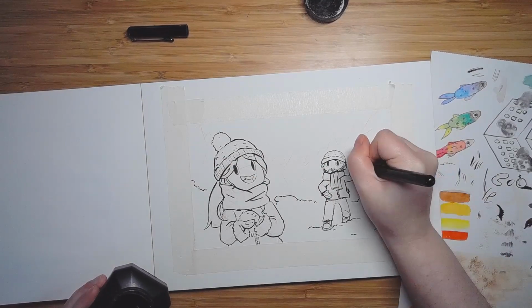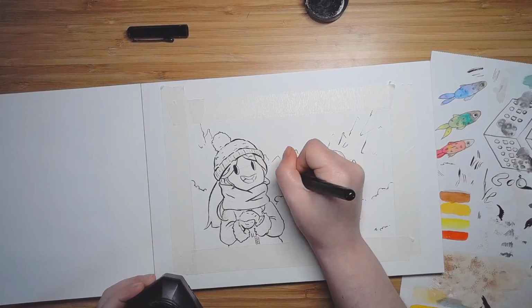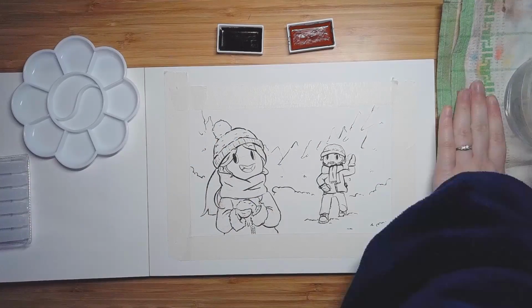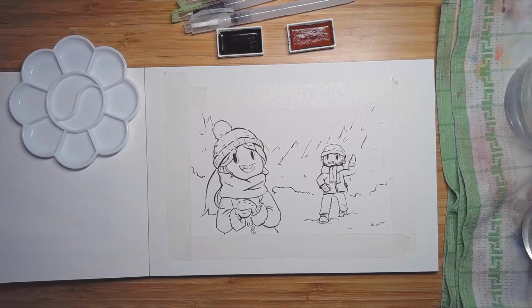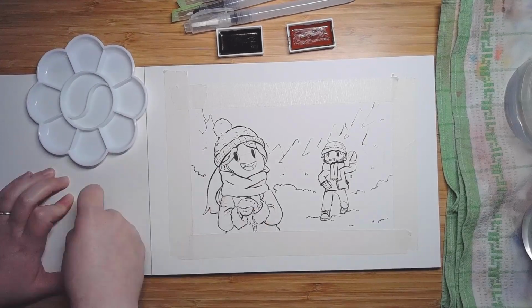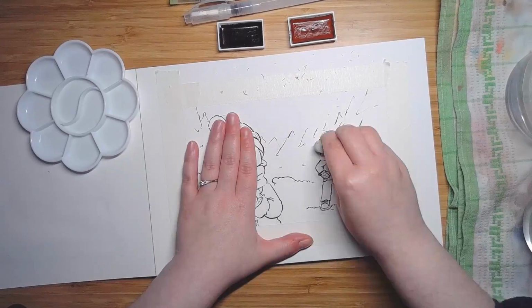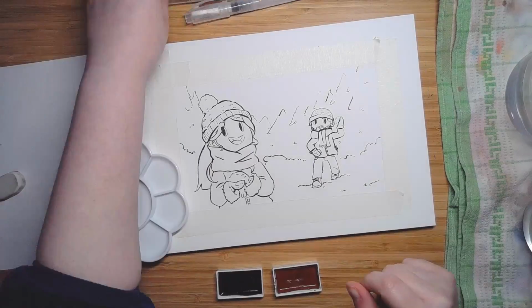So the bubbly, kind of cloudy lines that you can see in the background are basically to represent the snow. And yes, this is the final inked process. I had to wait a little bit because last time it smudged on my canvas, so I didn't want to make the same mistake that I did the last time.